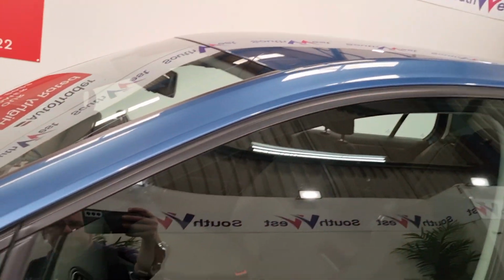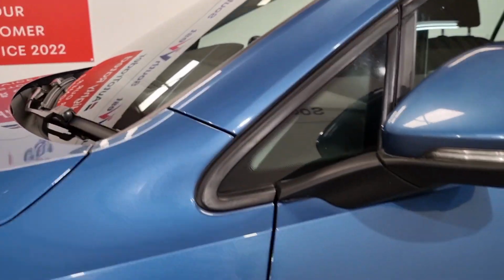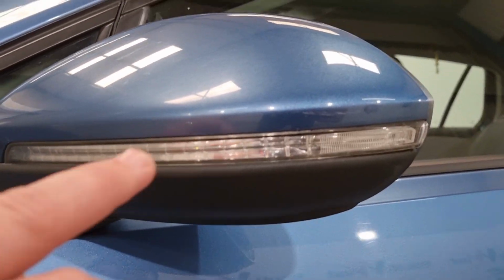Chips there. Got little scuff marks on the wing mirror there.